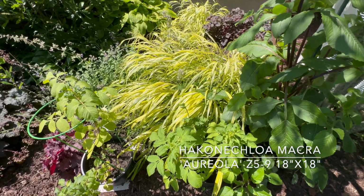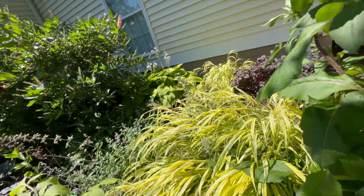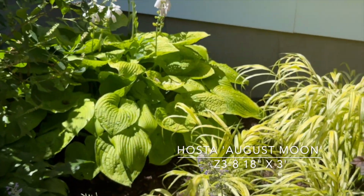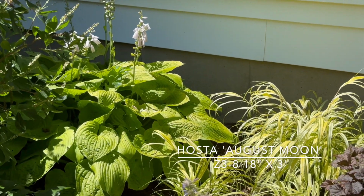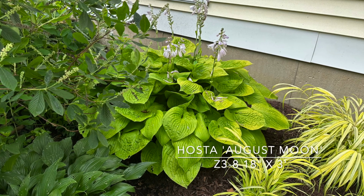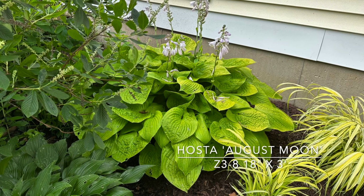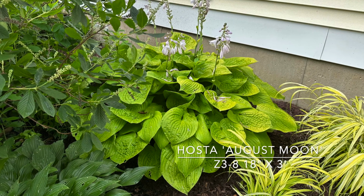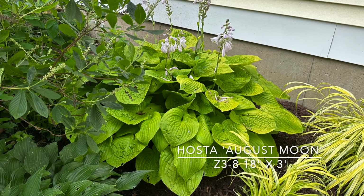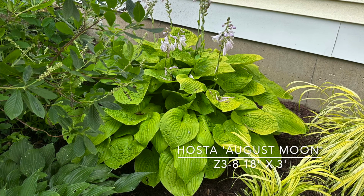I also have All Gold in another bed, and then back over there, you can see I have a hosta called August Moon. Let's see if I can zoom in there. August Moon, another really beautiful yellow-green hosta, kind of hidden behind my clethra here. Zones 3 through 8. Again, that's as tall as that gets. It's like 1.5 feet high by 3 feet wide. Part shade to full shade. The hummingbirds love it. And it's got that really pretty yellow leaf. And it just makes that nice dense mound, which is nice.